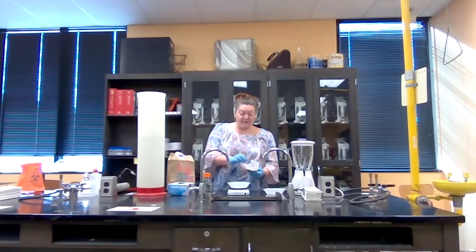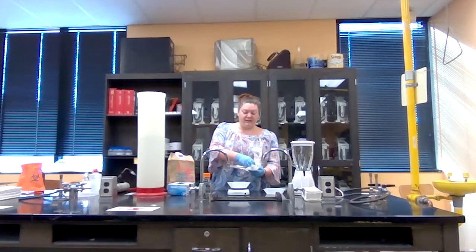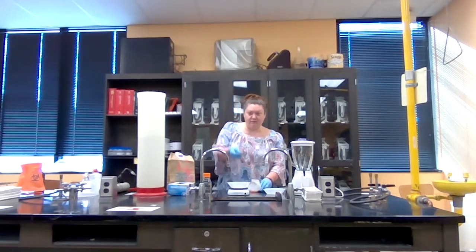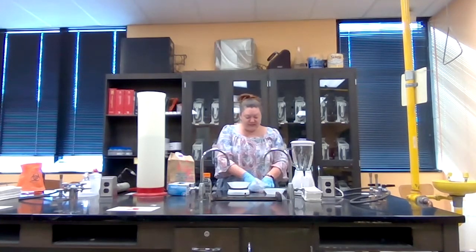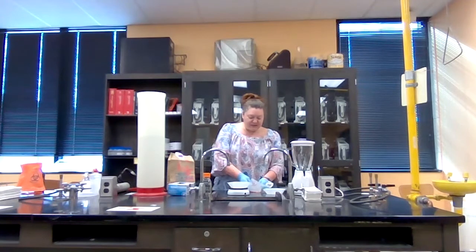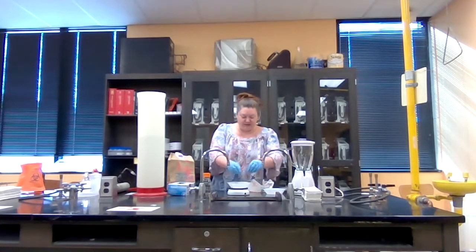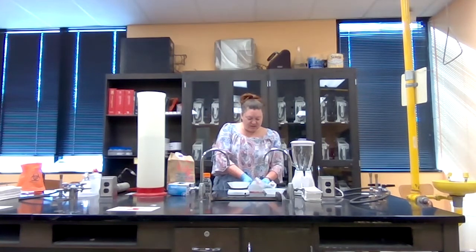Now we need 20 grams of taco. What I want to make sure of is that the taco I'm getting out of here has all parts of the taco represented. So I want to make sure I have some of the corn shell. I'm just going to break it up a little bit. I want to make sure that I get some of the meat, so again, just break it up into little chunks. And I want to make sure that I'm getting some of the lettuce and the cheese in here, again, just little chunks of it.